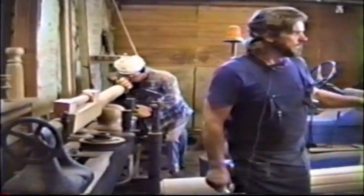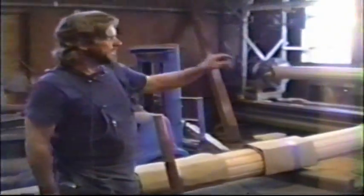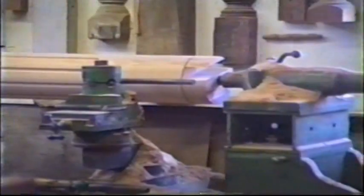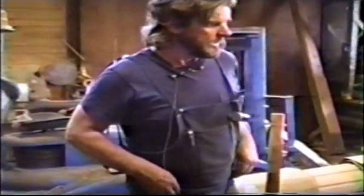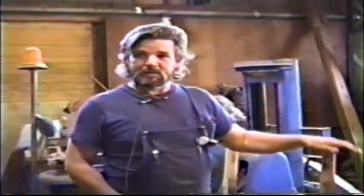This is the lathe room here. The machine back against the wall here is an 1890 Pittsburgh column lathe. It'll turn columns to 17 feet long, and I have turned 17-foot columns for the National Park Service up in Skagway, Alaska. They needed some 17-foot columns to restore the bar. We took it out in trade instead.